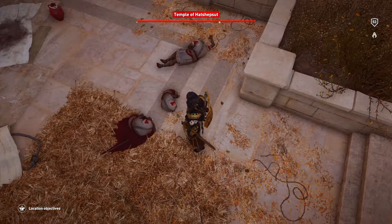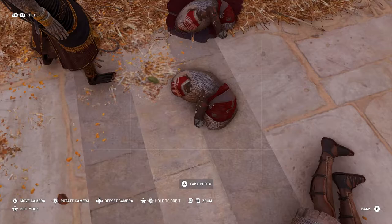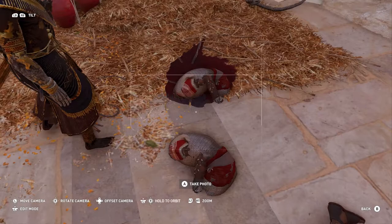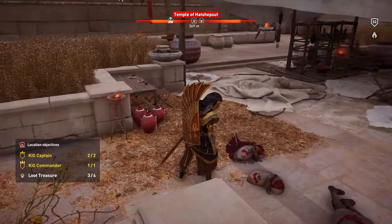What are these? So creepy. Are these like torsos? What is that? That is so creepy. Look at that. Okay, so we got his torso. Are they just decayed? It's so creepy looking. I don't like it.